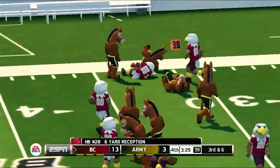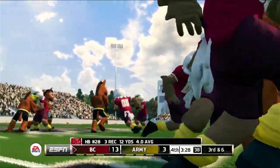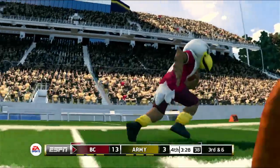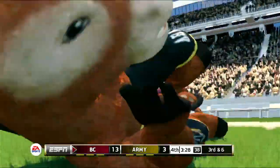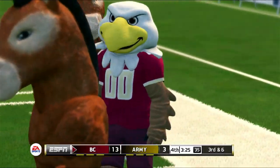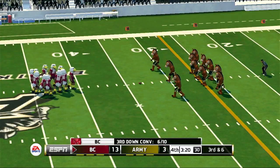Got it. He's tackled at the 33. He ran a good-looking route and picked up positive yardage. That he did, and he made a good catch. That short passing game is where you see all those hours in the summer that you put in pay off. Third down, and they need to get it to the 27.